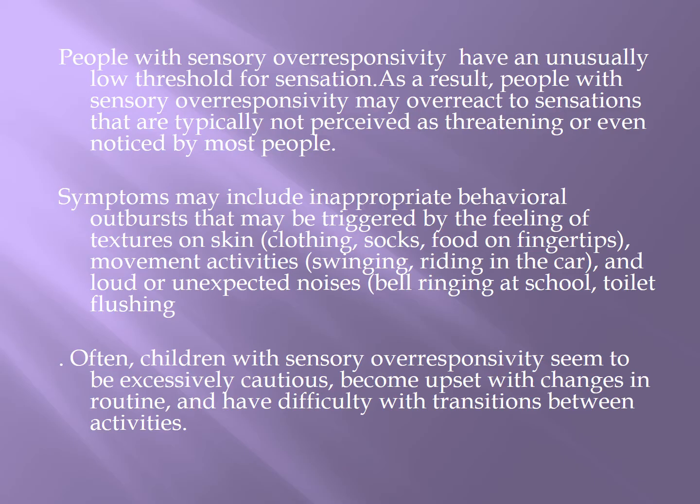Often children with sensory over-responsiveness seem to be excessively cautious. They become upset with changes in their routine and have difficulty with transition between activities.